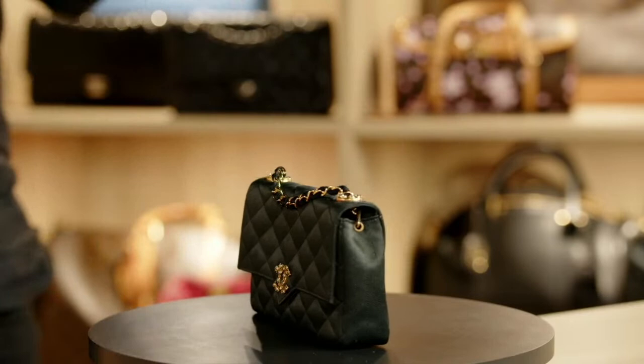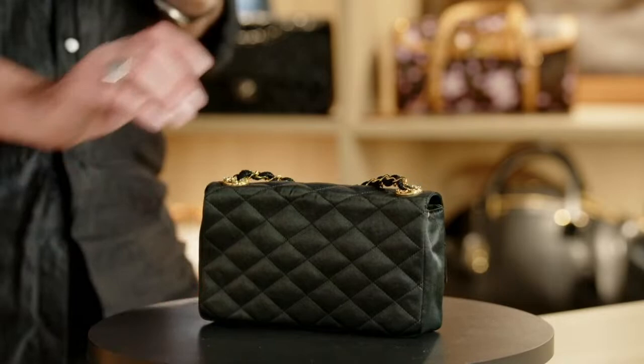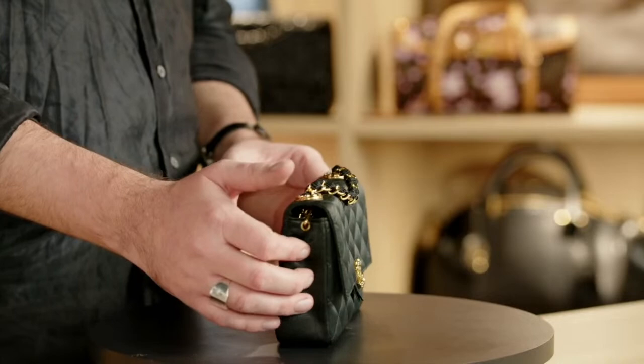That's right, this piece is over 35 to 37 years old. This piece is nearing 40 years of age. I cannot stress enough, only here at What Goes Around Comes Around are you going to find a piece that is nearly 40 years in age.